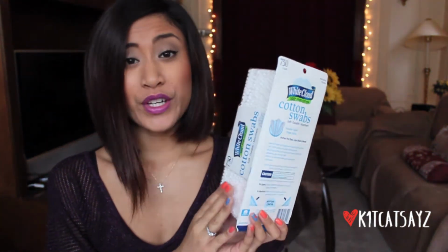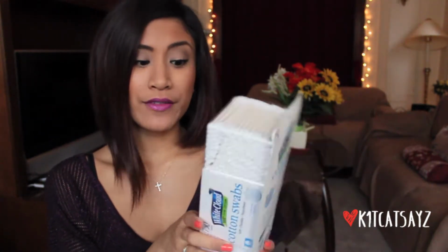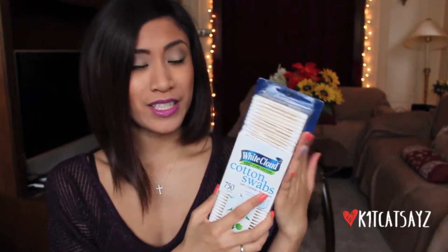And this next item I got from Walmart is just this pack of cotton swabs, because I go through these very quickly. You can use them for your eyes, you can use them for your nails. It's just a multi-use thing. This one is a pack of 750, and this was only $3. So I thought that was also a good deal because you're getting so many for only $3.